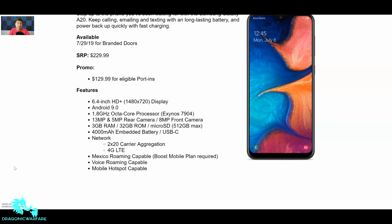So this phone has a 6.4 inch HD plus 1480 by 720 display. So yes, the phone's pretty big, guys. It's 6.4 inch, but look at that resolution. For this price, I was hoping to get at least a 1080p. I mean, if the phone retails for $230, you can get an LG Stylo 5, and that has a 1080p display. So that's a little letdown for me.